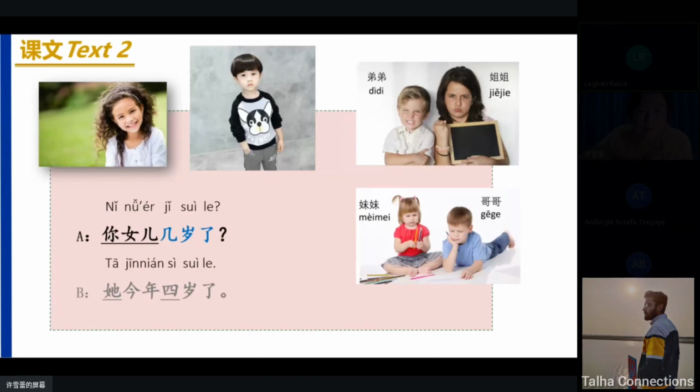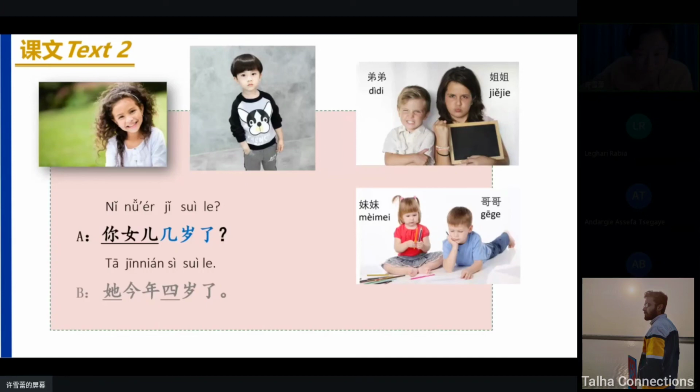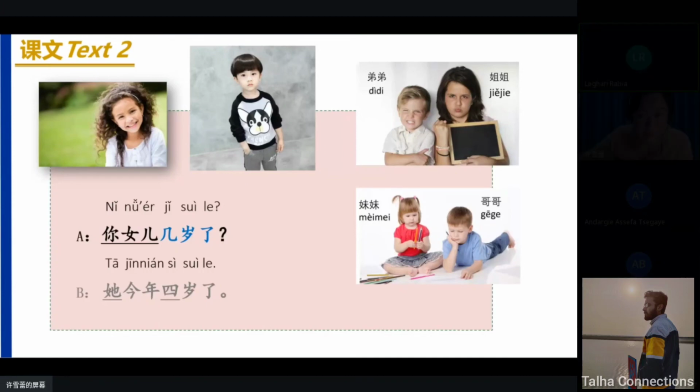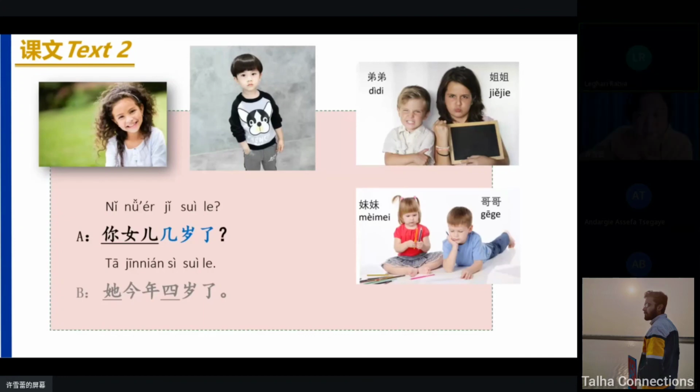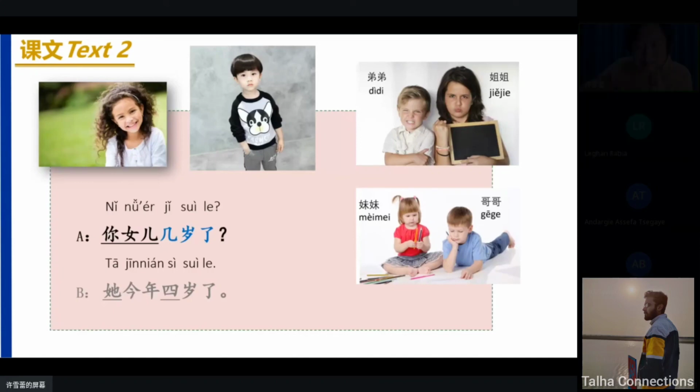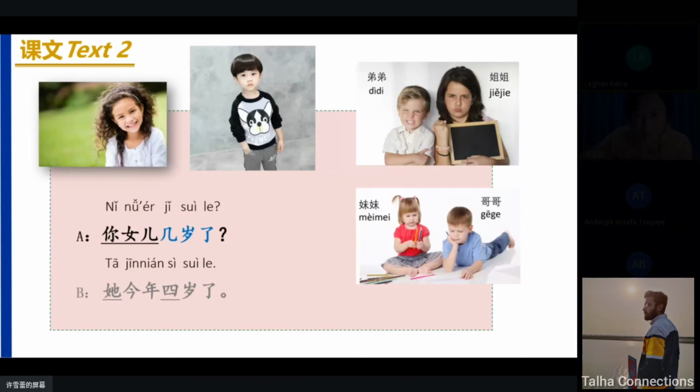Okay. Now ask the elder brother in this picture how old his sister is. Ask the Gēgē his baby sister's age. Now, can you form the question and send it to the chatting room? You ask this boy how old his sister is. Since it is a question, at the end of the question, don't forget the question mark.